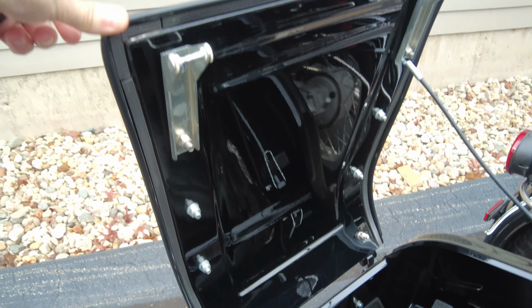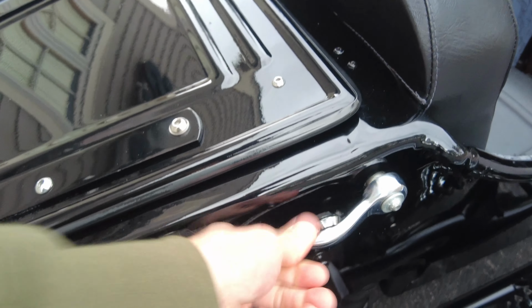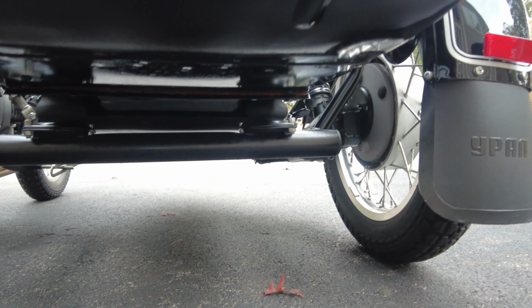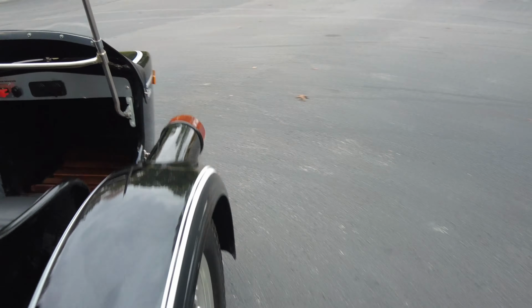But just checking out the condition, you can see the paint is just like a mirror. The latch works beautifully. Checking out underneath, commonly where maybe if the Ural was ridden in salty conditions or just not cleaned regularly over the years, a little bit of corrosion might develop, like any motorcycle of this age, and we can just see how clean it is even under there. Rotor's in really nice shape. Tires and brakes are all ready to go.